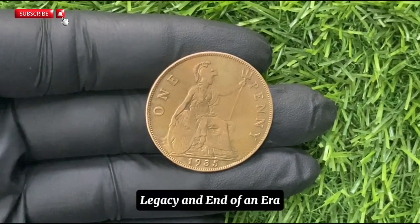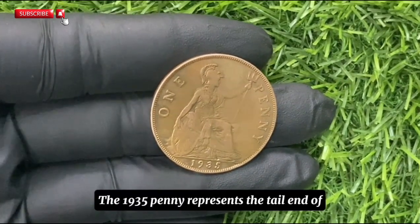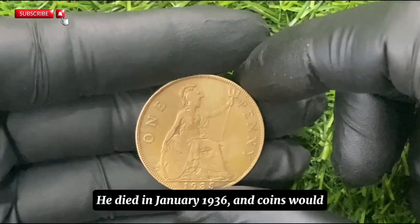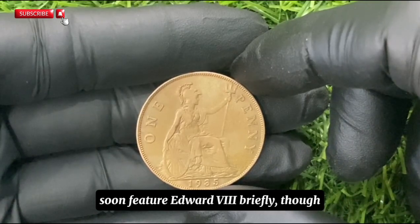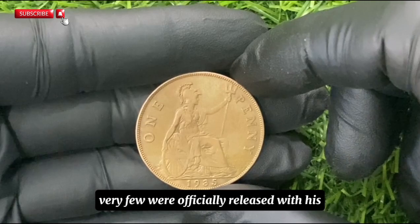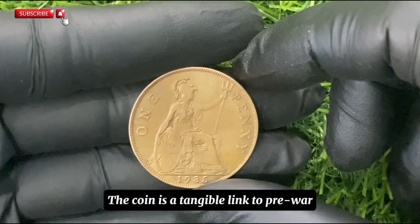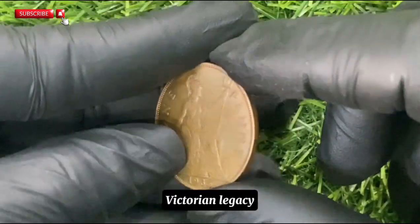Legacy and end of an era. The 1935 penny represents the tail end of King George V's coinage. He died in January 1936, and coins would soon feature Edward VIII briefly, though very few were officially released with his portrait. The coin is a tangible link to pre-war Britain, a changing empire, and a fading Victorian legacy.